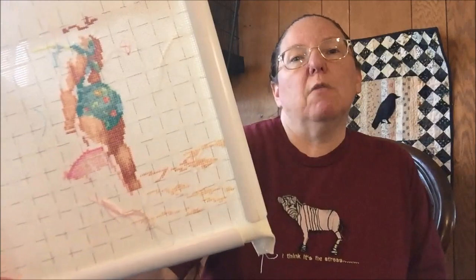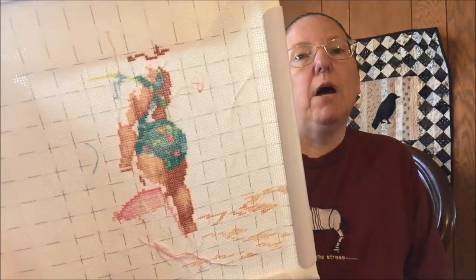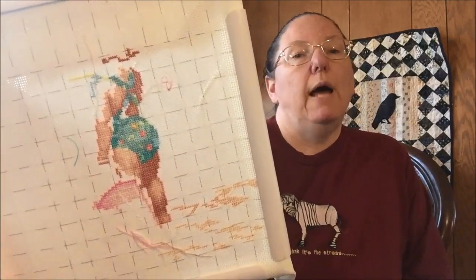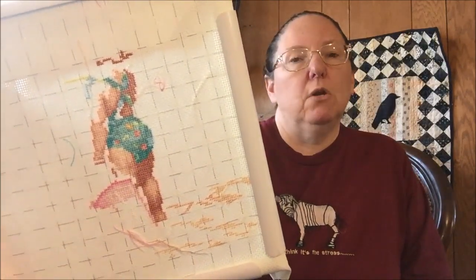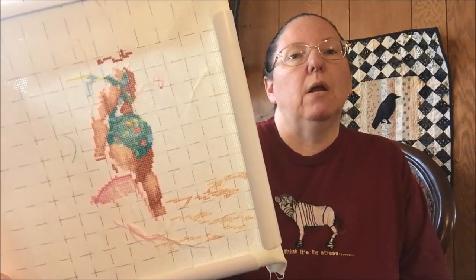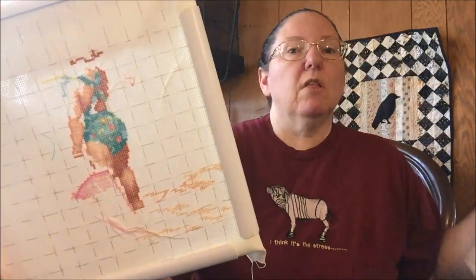I have been stitching all week, and looking back at the last video, I can't believe how much I got done this week. This is Beach Babies. If you remember last week, I had her leg and part of her pail. I've got a lot done on this. I love shading. I have said it. I will continue to say it. The fact that floss can shade and combine and create such effects, it just makes me happy.